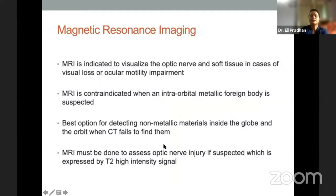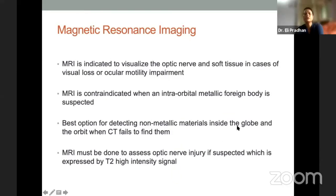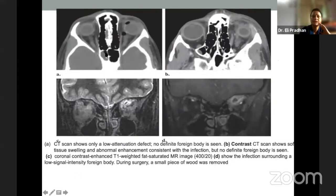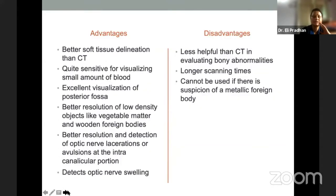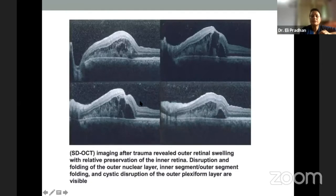Next one is the MRI, it is indicated to visualize soft tissues. This is contraindicated when intraocular foreign bodies are suspected. Next, this is the MRI scan showing a foreign body. And the next advantage is that definitely it is mainly for the soft tissue injuries. And OCT is a powerful imaging modality mainly for evaluating macular trauma. It provides detailed images of the anatomical structure of the eye and monitoring, especially for macular and choroidal pathology changes, particularly in acute traumatic maculopathy. So this is following blunt trauma.